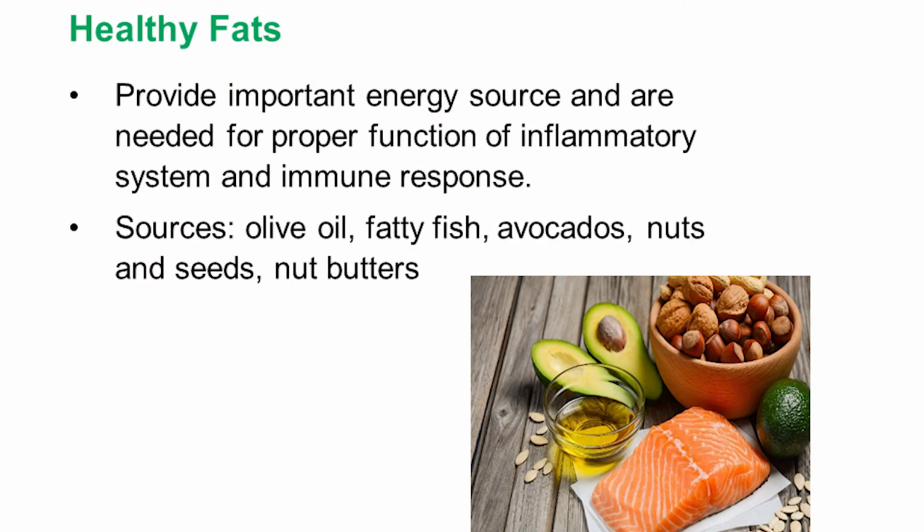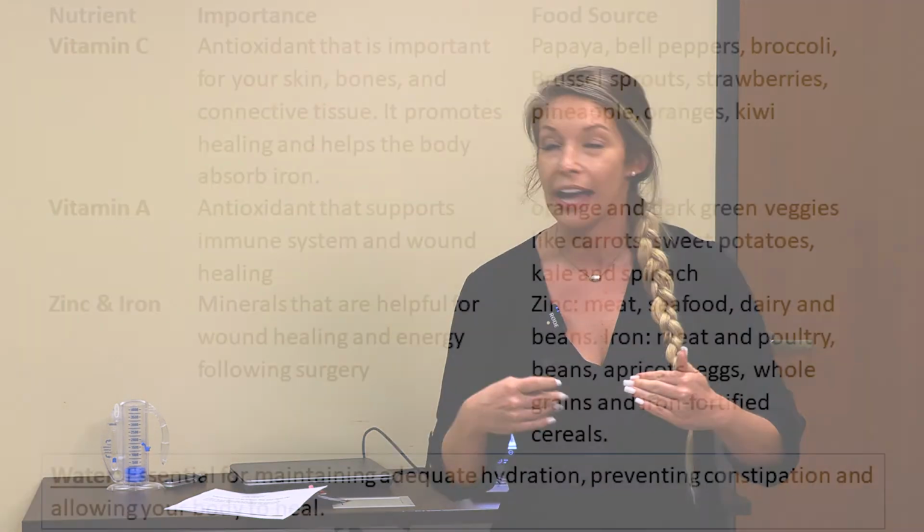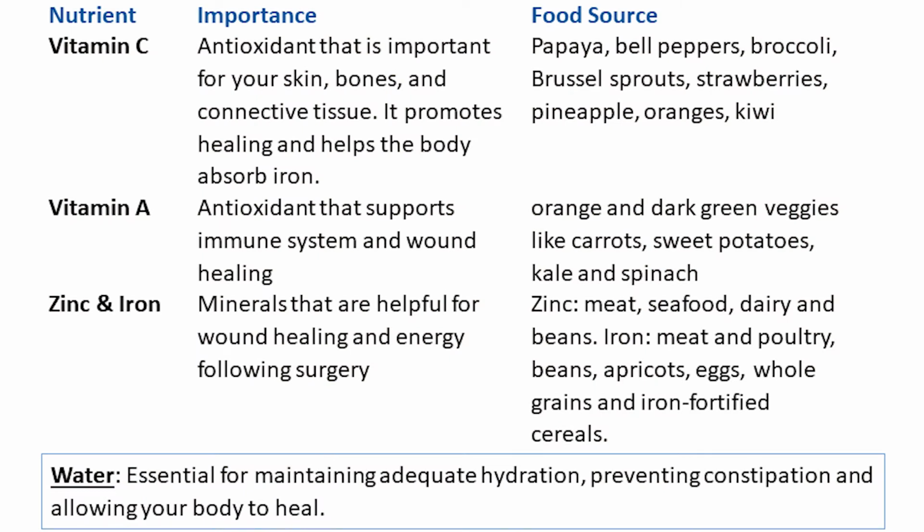Healthy fats. Healthy fats like olive oil, salmon, fatty fish, avocados, nuts, seeds, and nut butters have actually all been shown to decrease inflammation. Our body has gone through this stress stimulus that is surgery. We are inflamed. What we want is to help bring that inflammation down. So incorporating a heart-healthy fat at mealtime, cooking with olive oil, is a really good way to help reduce that inflammation.